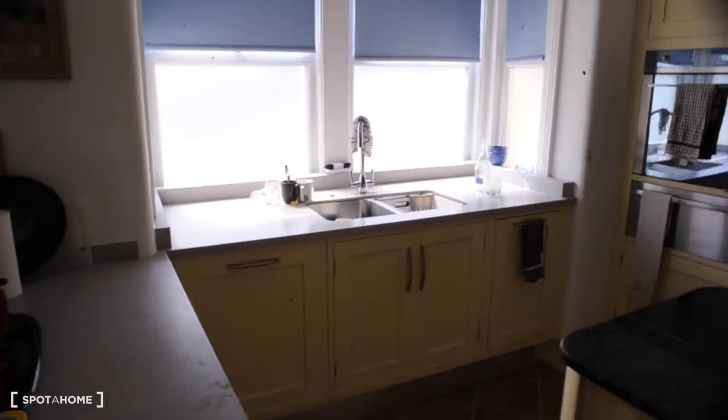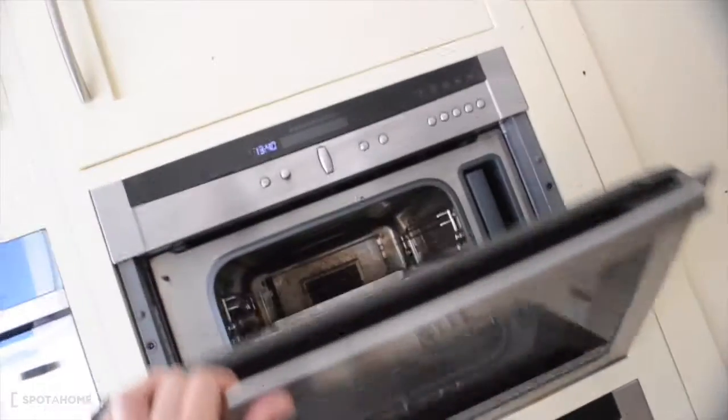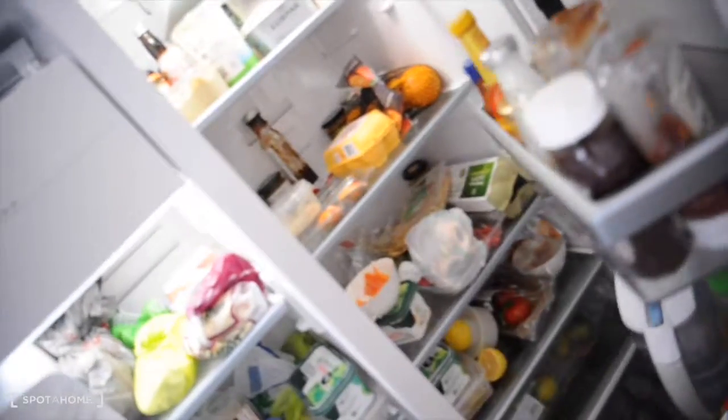Let's go inside. So, just on the left, you got the kitchen. This is a fully equipped kitchen and you can use every feature. So, you got a sink here, steam oven. Another one, and you got a fridge here, and one more.